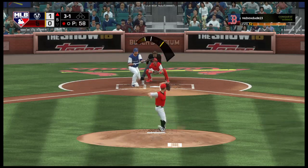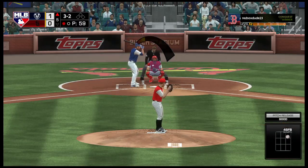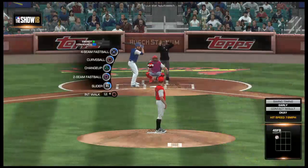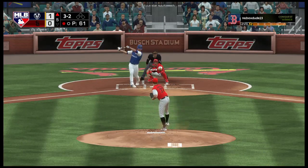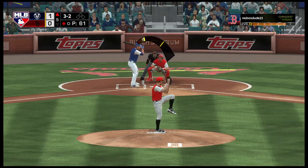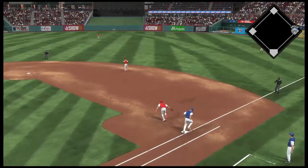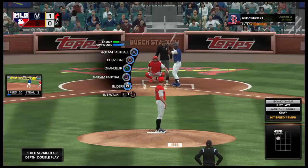The 3-1 finds the zone to fill the count. 3-2. Fell behind early in this one, 3-0, and has battled back with 2 quality strikes. Interested to see if he catches a big part of the plate right here or tries to get a nibble. Fouled away. 8th pitch of the at-bat coming up. Up the middle and off his leg. And the throw is wide as it pulls the first baseman off the bag.